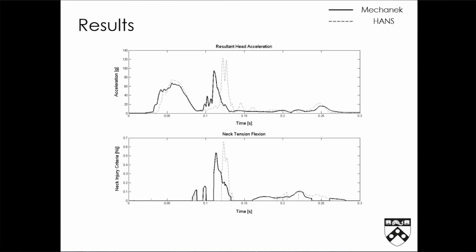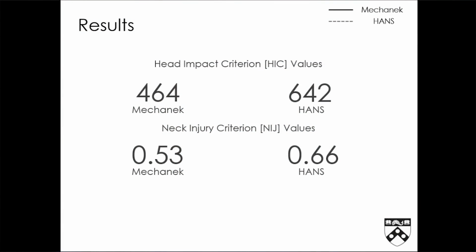Here we have two plots of our data from these crash tests. The top plot shows the resultant head acceleration, and the bottom plot shows the neck injury criterion. In this case, we're showing one component of the neck injury criterion known as tension flexion. Simply looking at these plots, we can see that Mechanek has decreased these peak values by a significant amount. But what does this value actually mean? Looking at the data more closely, we see that Hans has a HIC of approximately 642, while Mechanek decreases this by approximately 28% to 464.